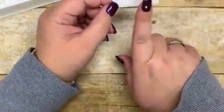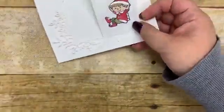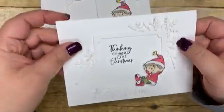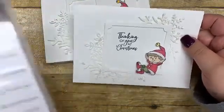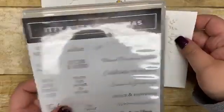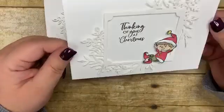So from there, I took my scissors, and yes, I fussy cut him out, and I just laid him right in the middle, right in the corner, and then I added the Thinking of You. The Thinking of You is from the Itty Bitty Christmas stamp set, and you have a quick, cute, simple card. Isn't that adorable? Love it.